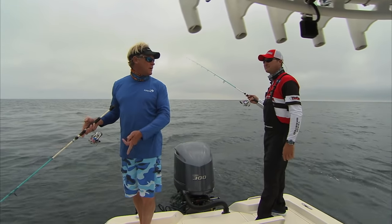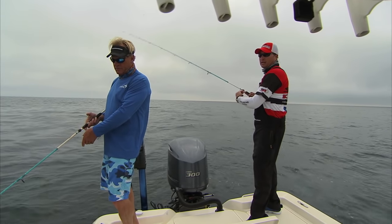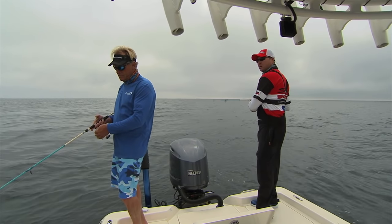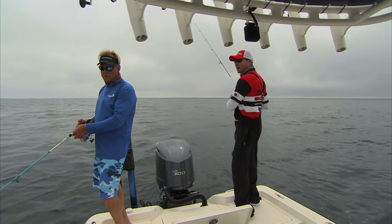What kind of bottom's down here on these things? We're fishing 70 foot of water, natural hard bottom, live coral bottom. So it is live coral, huh? There's some live coral in here. Limestone, natural relief, like a break. You want the bottom to be nice and live, no sand.